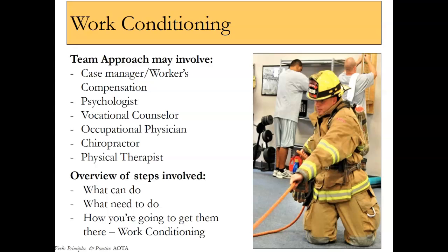Can involve even a psychologist, a vocational counselor, a job counselor, occupational physicians. These are physicians that specialize in ergonomics, back to work kind of stuff. Could be a chiropractor, could be a PT. Again, those 3 steps are working towards what they can do, which is the functional capacity eval, what they need to do, the job analysis, and how you're going to get them there. That's the work conditioning part.